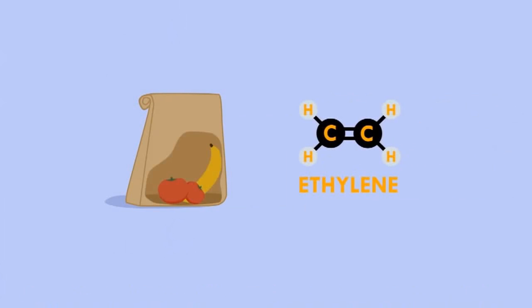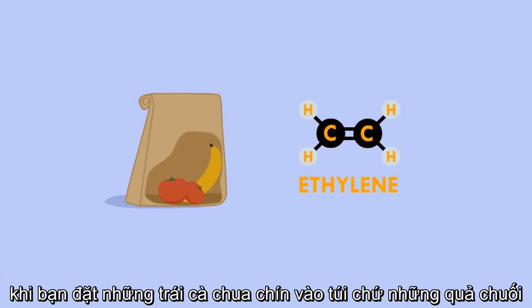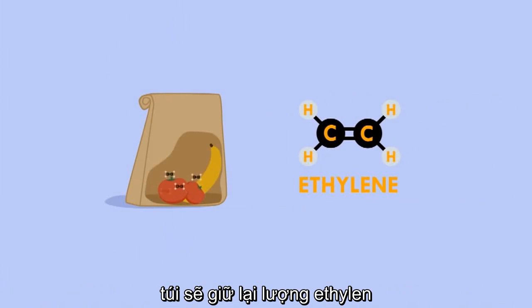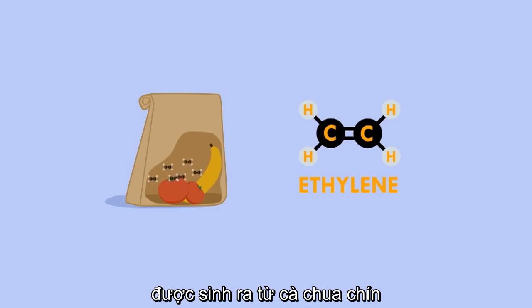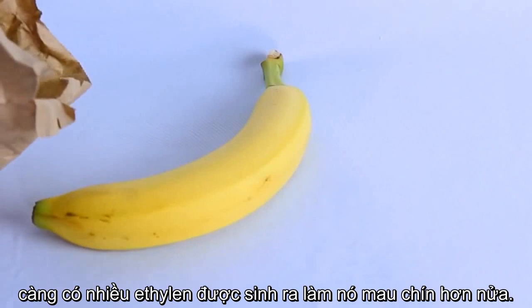This is because of a plant hormone called ethylene that's used to make fruits ripen faster. When you place ripe tomatoes into the bag with bananas, the bag traps the ethylene gas that is produced by the already ripened tomatoes, which in turn forces the bananas to ripen much faster. Also, the riper the bananas get, the more ethylene they produce.